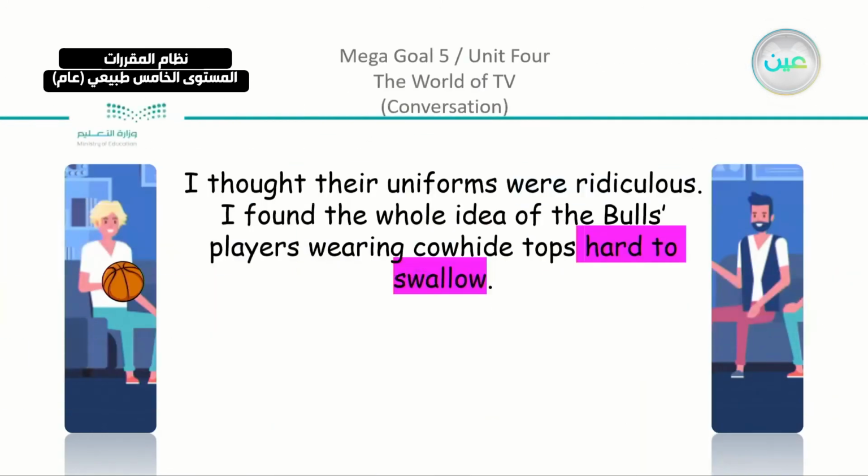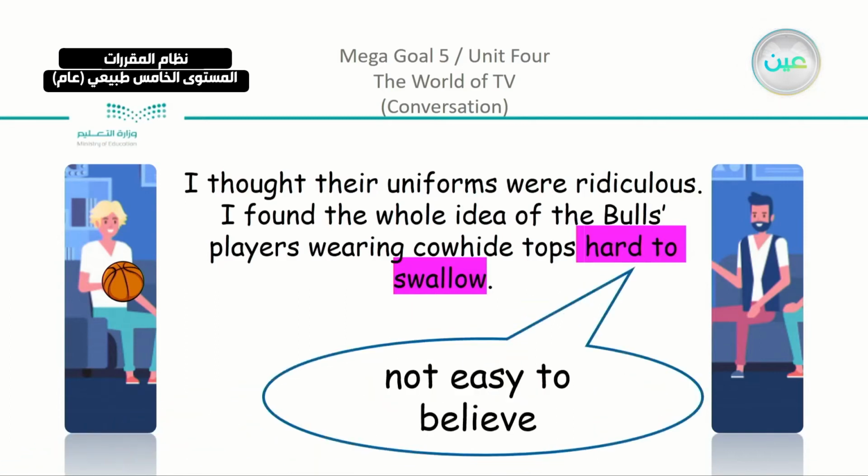Also, Fahad said in another part, I thought that their uniforms were ridiculous. I found the whole idea of the Bulls players wearing cowhide tops hard to swallow. So this is the part like the first that I showed you here. Now, if you think that something is unacceptable, you do not believe it, or you just feel that it is not something that you may accept, you can say hard to swallow. So here, the book wrote not too easy to believe, but actually it's not just about believing, it's anything that you accept or you do not accept. If you do not accept a fact, an action, a game, or whatever, it would be hard for you to swallow.